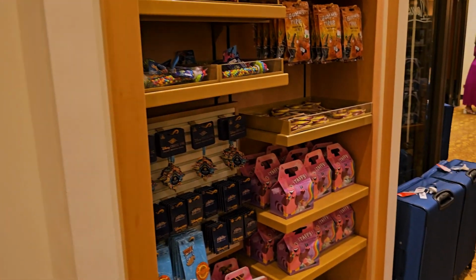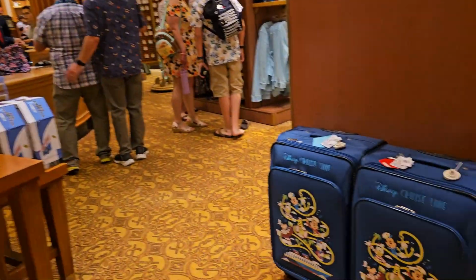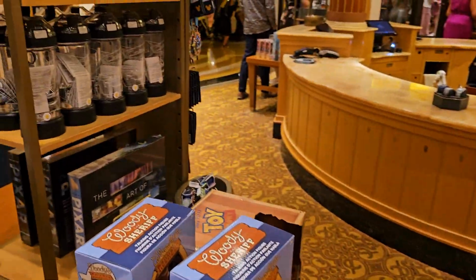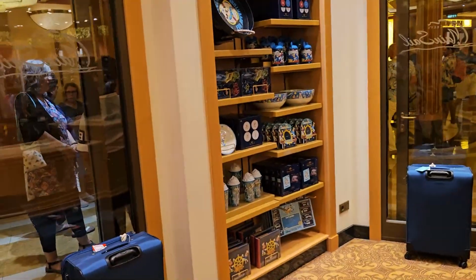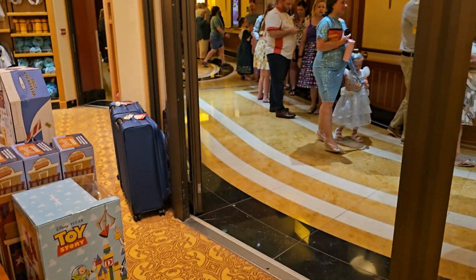Now wrapping around the front of the store, we've got taffy, more pins, sour belts. Now we get to the middle. If you want cruise line luggage, you can have that. Got some more toys and such. See, now this would be a great pin to celebrate our Pixar Day at Sea. Let's see. What do we have? That's the one I just showed him over there on the shirt. Aww.